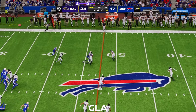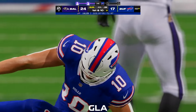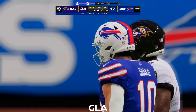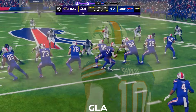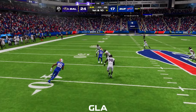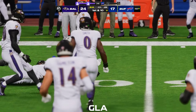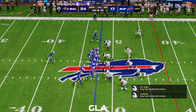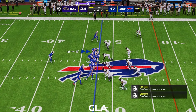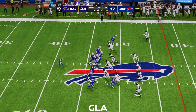Throwing on first down is Allen. Quick slant to Shakir. And able to get this one across the 45 before he's brought down. 10 yards, good enough for a Buffalo first down. Well, this offense hasn't been at their best here. They've made some mistakes. They've been frustrated. They've been largely shut down. But then you look up and say, wait a second. This is a one-score game. So they're still very much in this, and they're on the move here with a first down.